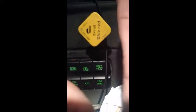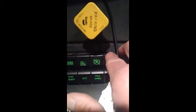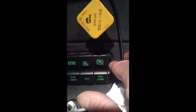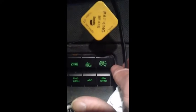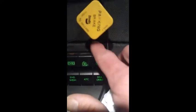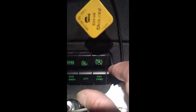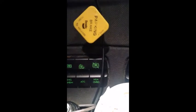That will prevent a lot of the shaking and stuff that goes on when you're trying to back up a truck, especially when it's loaded and you're trying to make a 90 degree back. That hill assist, what's happening is that hill assist is trying to prevent your truck from backing up. Now, when you want to back up, that creates a problem. So what you do is you hit that button, back up your truck. Remember, once you're done backing up, hit it again. That will turn it off.